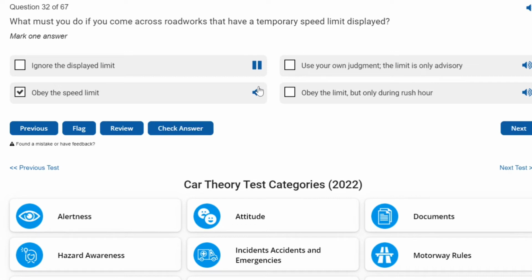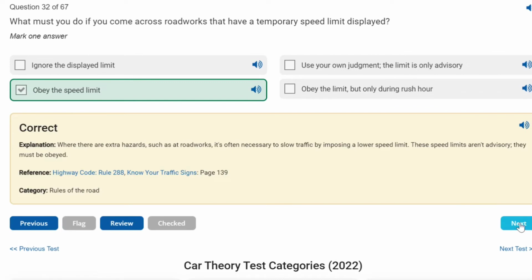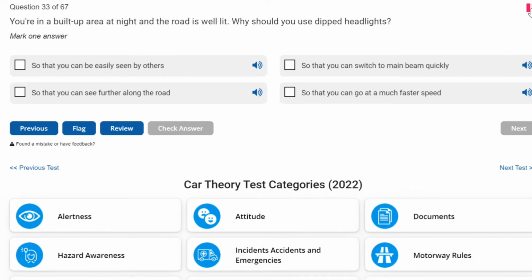You're in a built-up area at night and the road is well lit. Why should you use dipped headlights? So that you can be easily seen by others. So that you can see further along the road. So that you can switch to main beam quickly. So that you can go at a much faster speed.